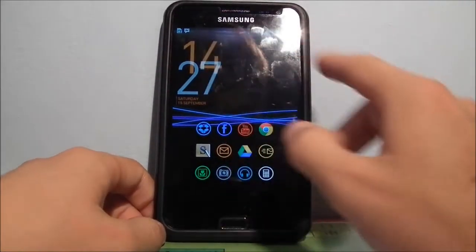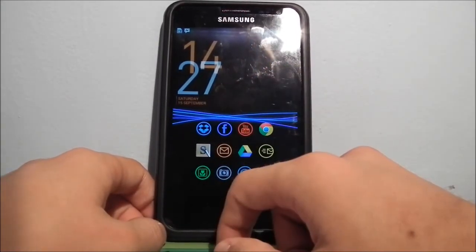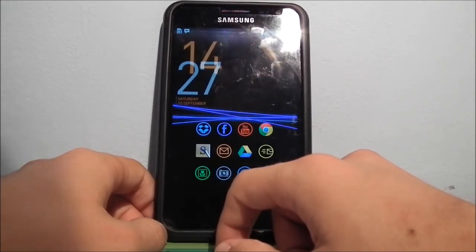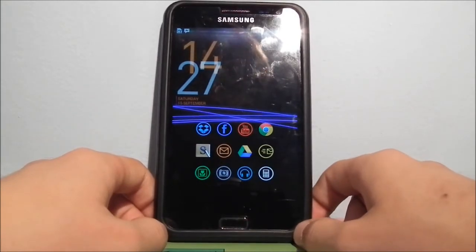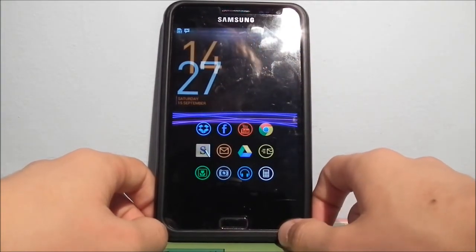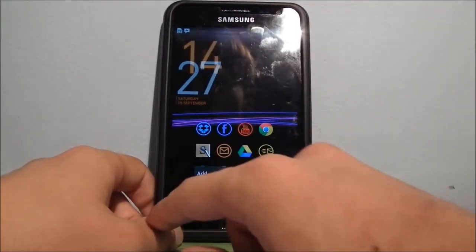Now, you should apply this to your app drawer, because if your app drawer takes a lot of time loading or switching among pages, it's hard, you know. Go ahead and turn off the animations and transitions everywhere you can. You can also do that for yourself.